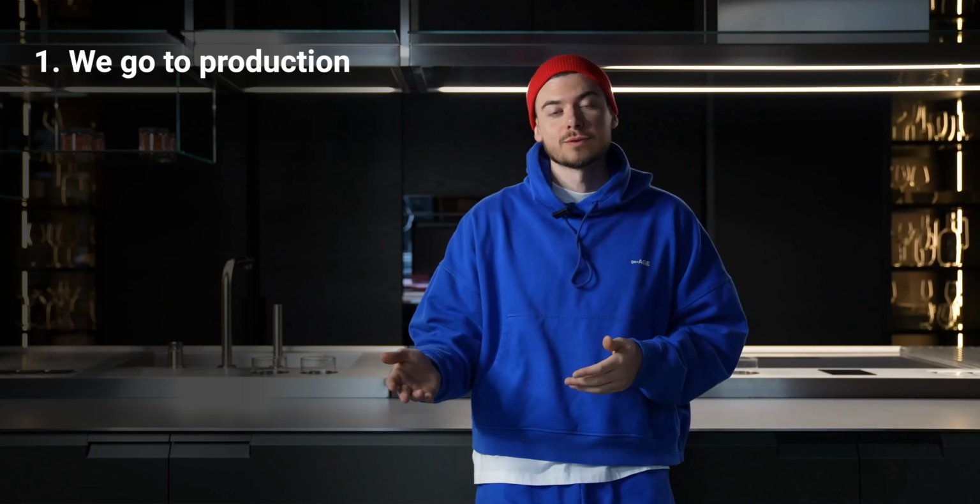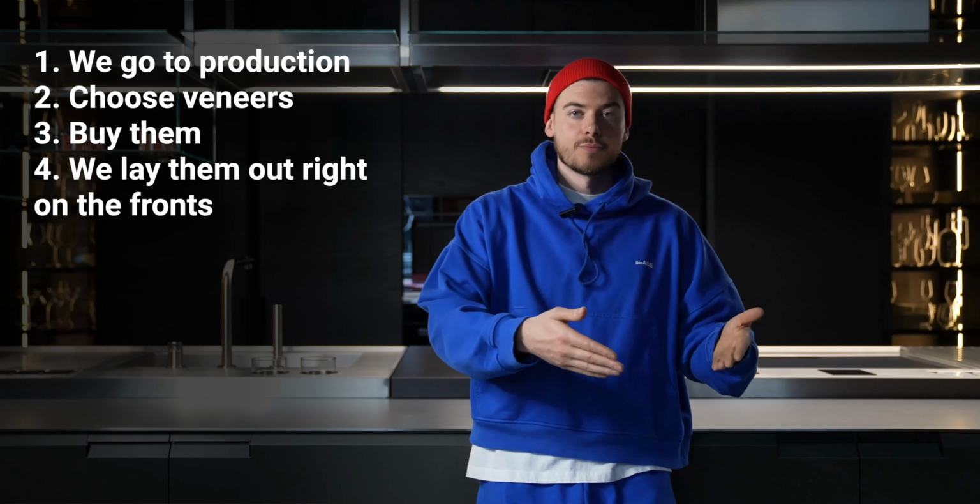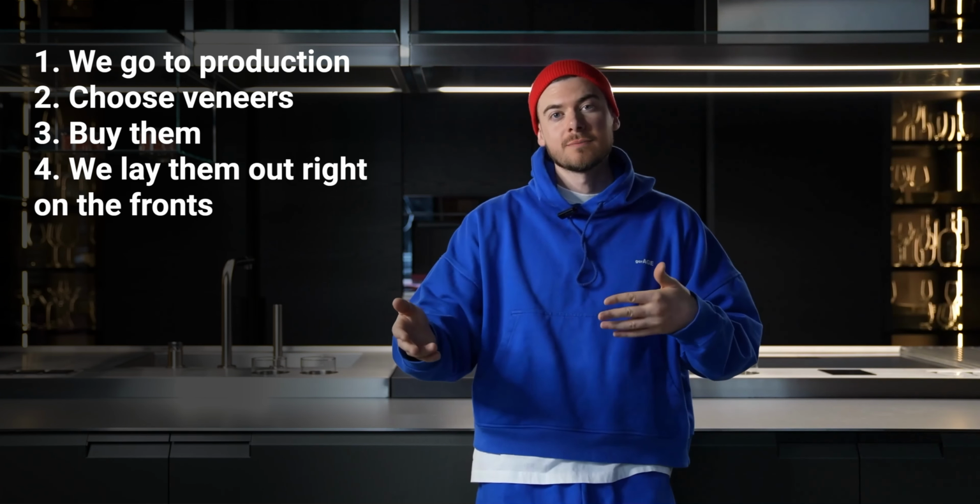We do it like that. We go to production, choose veneers, buy them, and then we lay them out right in production on the fronts. And only then do these fronts go into production, ready matched with a normal layout. And then you get the most beautiful wall with wooden fronts.